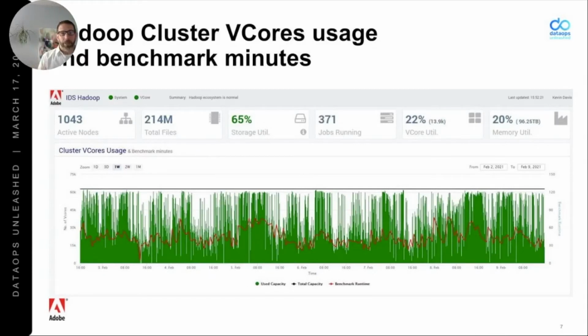Here's just a quick look at a dashboard that we built to try to show the health of our Hadoop cluster. You can see on the far left, there were more than 1,000 active nodes as part of the cluster. The graph along the bottom, the green lines show the used compute capacity up against the black line at the top that shows the total capacity available. You can see that most of the time periods throughout the week, we're reaching very close to that capacity limit.